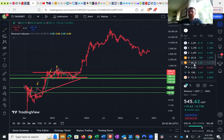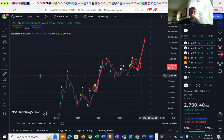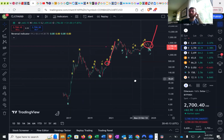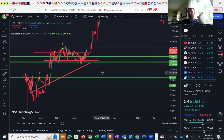It's a similar market cap to what ETH was back then. And ETH went from $7 to 1,500 or something, so I think ETH did 100x there. I think ETH was around 2 billion market cap and it went to 200 billion. Could TAO do the same thing? I think it could. I think TAO is the play of the cycle.